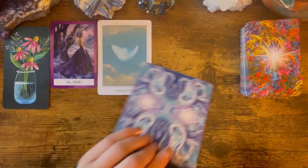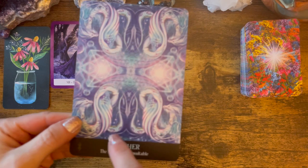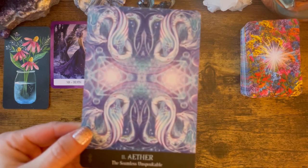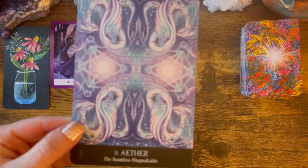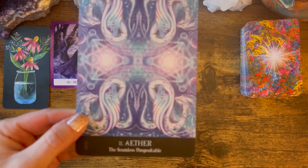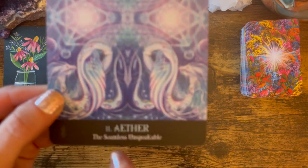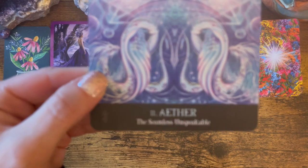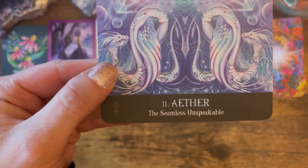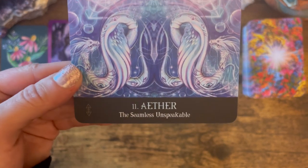Let's see. Oh, that one was sticking to my... That's so funny. My finger. It's the number 11, which is a master number. The number 11 is the beginning, like the 1 and the 1. It's the beginning of something new. It says the seamless unspeakable. Can you see that? Again, there's something that you don't see clearly right now. It's okay. I'm just seeing it from my point of view doing this reading for you.